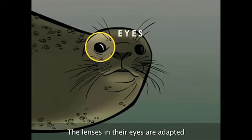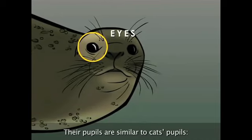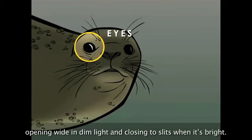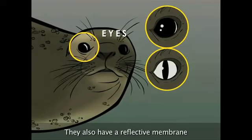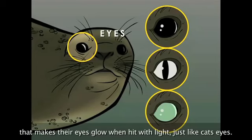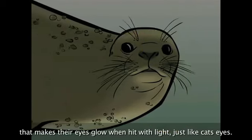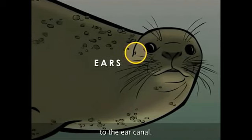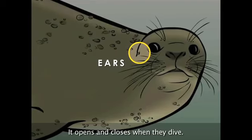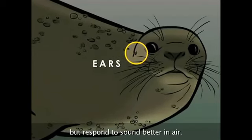The lenses in their eyes are adapted for focusing on refracted light in the water. Their pupils are similar to cats' pupils, opening wide in dim light and closing to slits when it's bright. They also have a reflective membrane that makes their eyes glow when hit with light, just like cat's eyes. Instead of ear flaps, harbor seals have an external ear opening to the ear canal. It opens and closes when they dive. They have good hearing above and below the water, but respond to sound better in air.